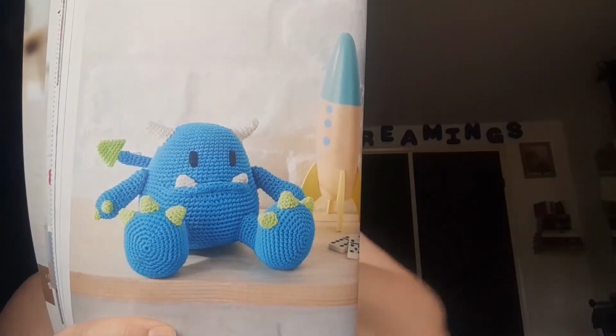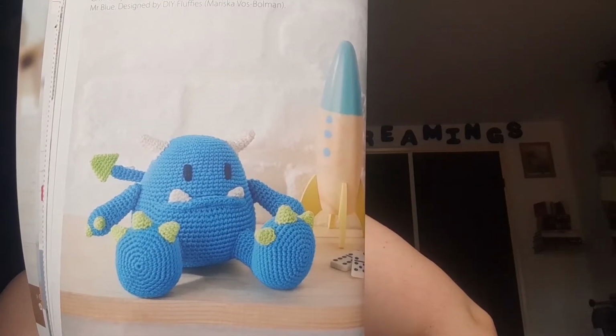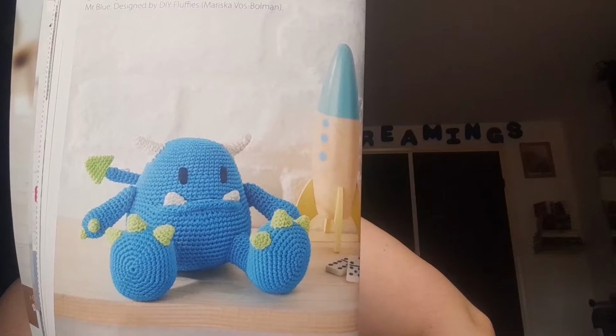So there is an interview with a designer, double page adverts, and then a mini monster. Grrr, get your teeth into the fearsomely cute little Mr. Blue, designed by DIY Fluffies, Mariska Voss Bowman. There he is. Saying he's a bit tricky with a 2 out of 3 difficulty. They've used a 4-ply and a 2.5mm hook. They have used cotton 4-ply yarn, 50-gram balls.